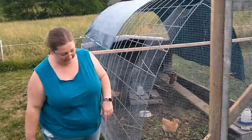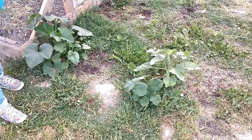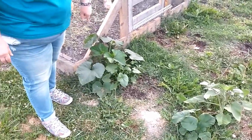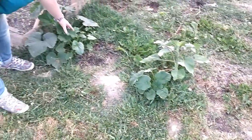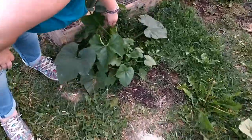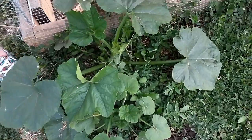While we're over here, this volunteer squash, my mom had her yellow squash out here last year in this spot, and so there were several volunteer yellow squash that came up. Here's another one that came up. And this one is just starting to get some blooms on it, but they're not open yet. They're not big enough.